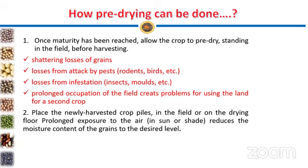And very long occupation of the field creates problems for using the land for a second crop. Suppose you have taken a full crop, then the subsequent crop will get less time, and the sowing of that crop will be affected by this type of pre-drying action.